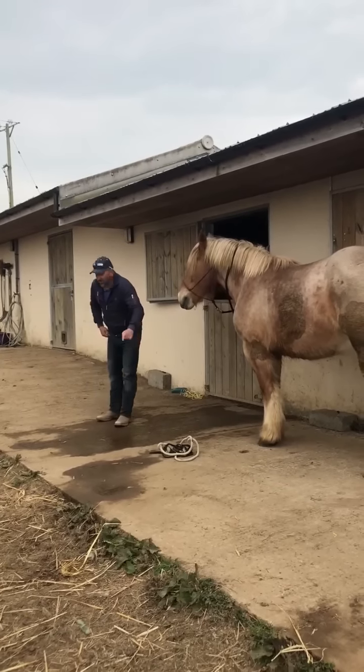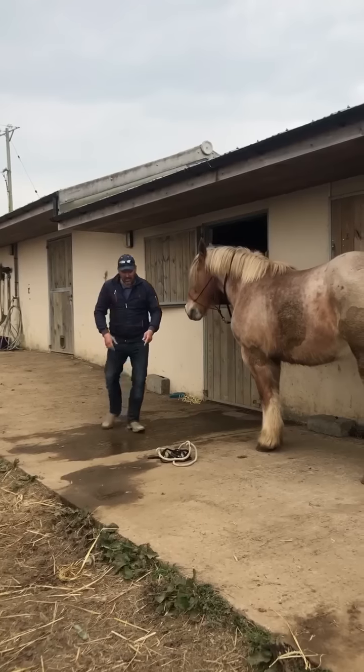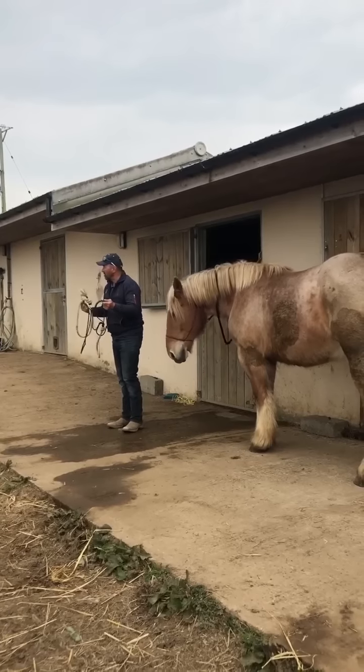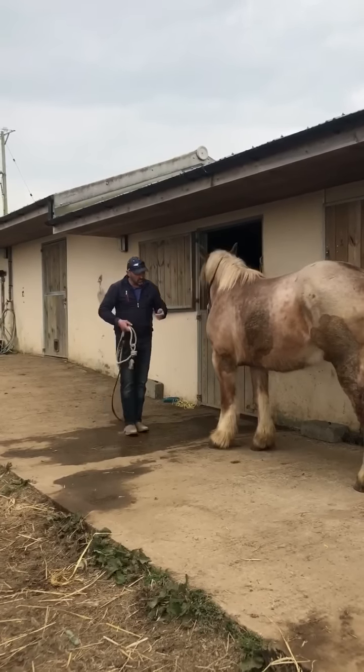Now I wouldn't have been able to do that without that bit of rope. It's not my proper foot one. It doesn't release properly. But can you see how I kind of made it his choice to stop that and just let me out, because he would not get rid of that pressure unless he did.